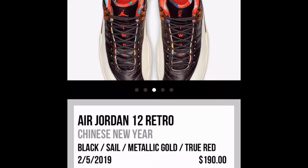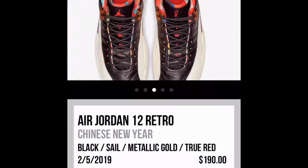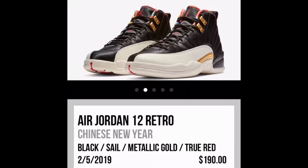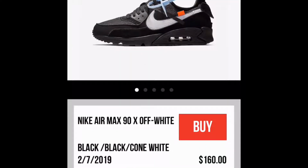I'm completely played out of Jordan 12s. I wish they would lock it in the vault for a couple years and go away from it. I'm just seeing there's too much 12s all over the place. 12 this, 12 that. It's not that great to me. I've just seen too many of them. But these are the Chinese New Year's for this year. Definitely a non-cop for me. $190 on these, but not interested one bit.